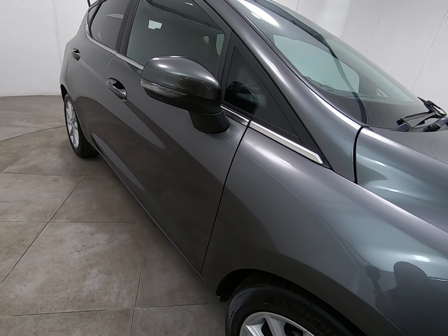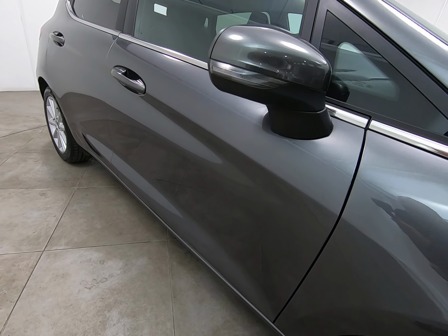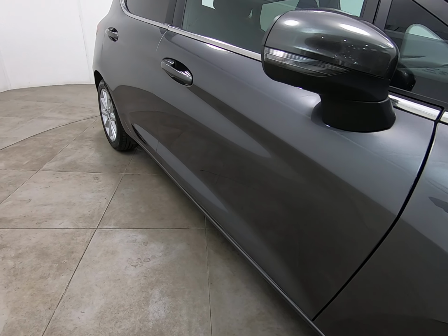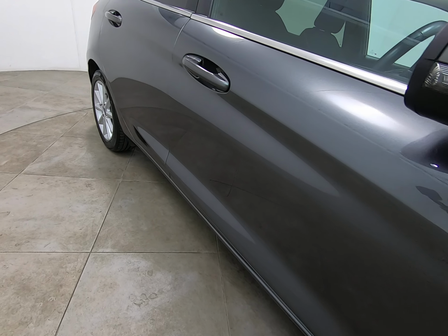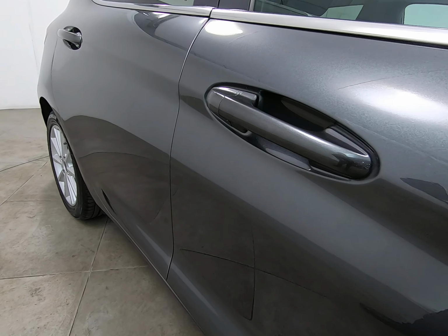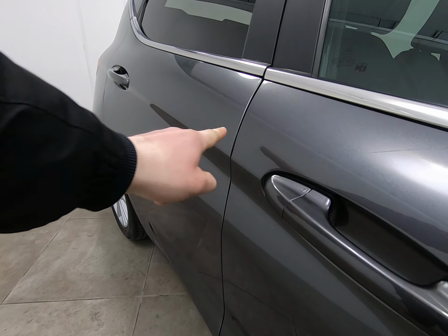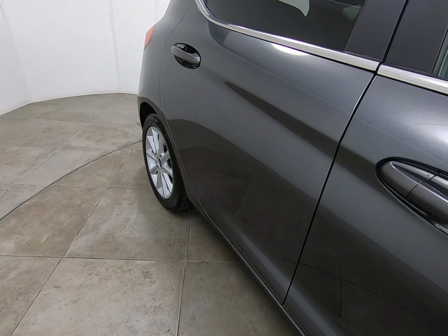Moving on to the driver's door, exactly the same, can't see any scratches, chips, etc. No scuffs or marks to either of the mirror covers. The car does have power folding mirrors. Moving along the driver's door, really am struggling to see anything to point out at all. Get a close-up underneath the driver's door handle to show you no marks or scratches. Can be quite common, particularly on the driver's door. Can't see any chips to the driver's door edge. Once again, can be quite common.